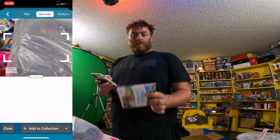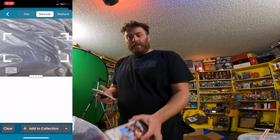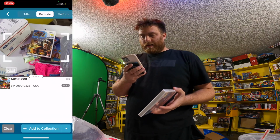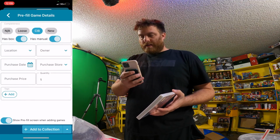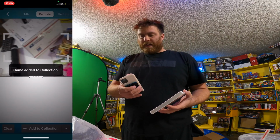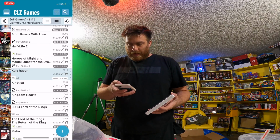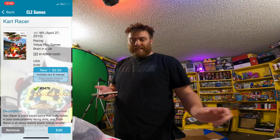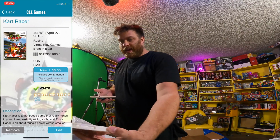Not bad. Wii Sports Kart Racer is sealed. I paid up for it too. Paid $5. But it being sealed is pretty cool. I don't think it's going to make it too terribly valuable because it's not like a wildly popular game. So it's $10 sealed. But I don't have it in my collection, so that'll be good to add.